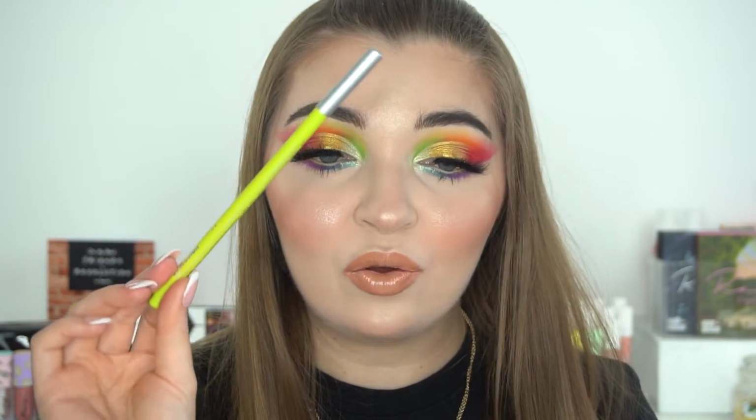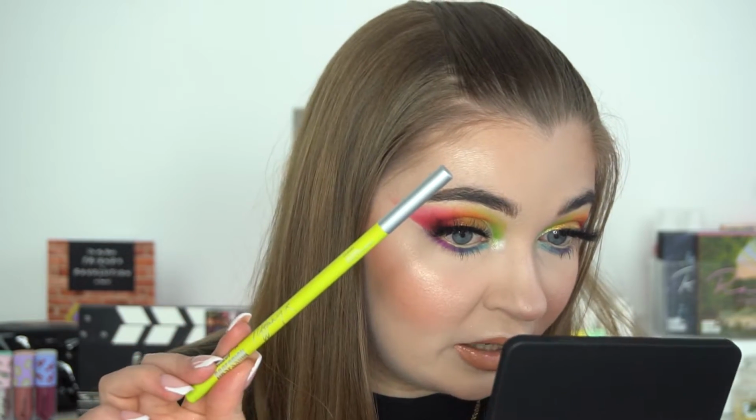Moving on to the eyeliners, of course I only used one. My only complaint is I thought this was green and it's yellow, but because of the packaging I thought it was green. Oh, is it green? I can't even tell. Is this green? I need to know if this is green. I don't even know what it is. I thought it was yellow.